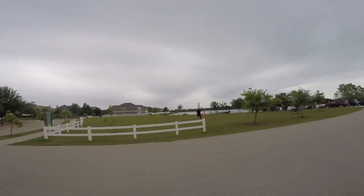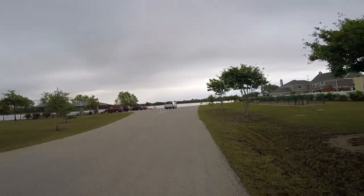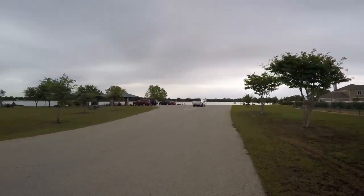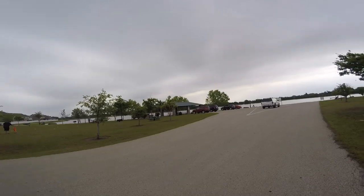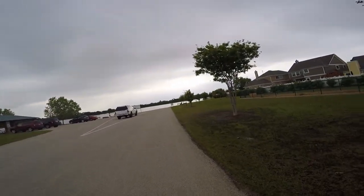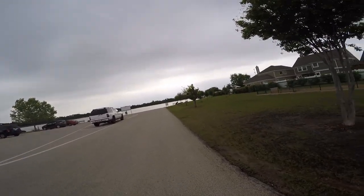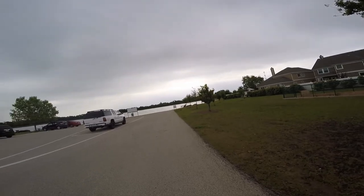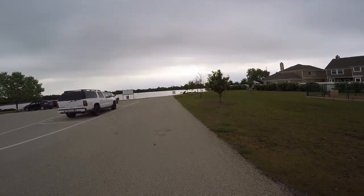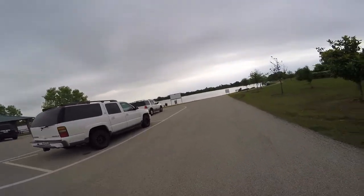Some people out here playing, and we are here to take a quick walk around the lake. So we will be back with you here in just a second. We are gonna take this loop. You can kind of see it's starting to show up a little bit.